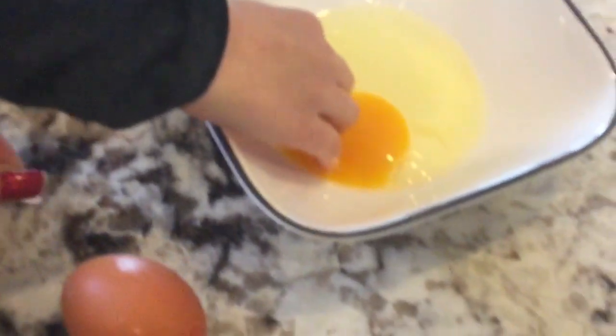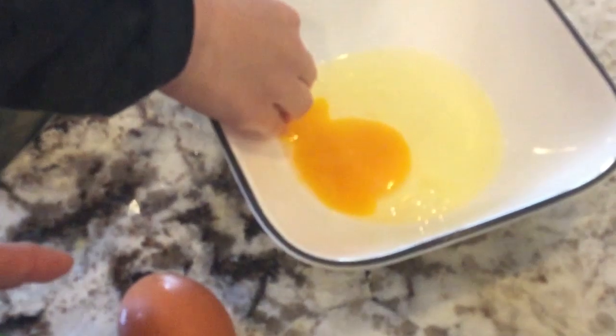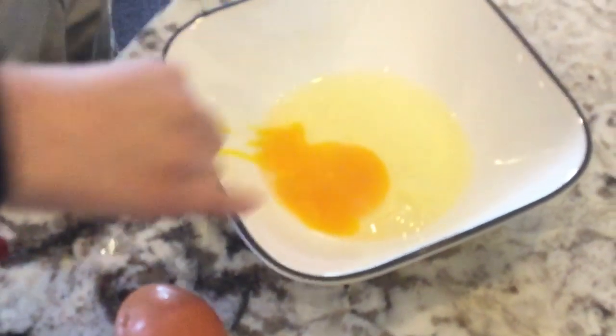And I'm gonna take these eggshells out. There you go, good job, bud. You're my expert egg cracker, huh? There's little eggshells in there. I'll get them.